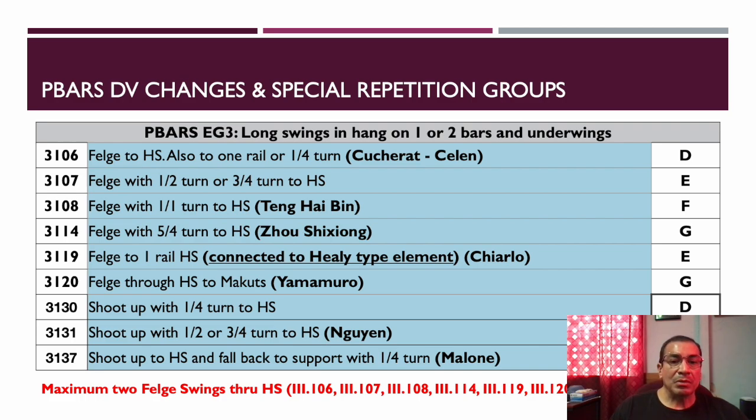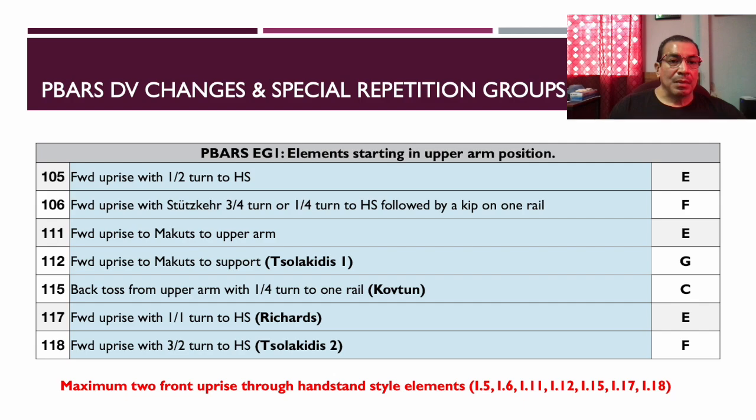So after we talk about the special repetitions, we're going to talk about the upgrades. So again, another list of special repetition, and now we see the list for the front uprises through handstand style elements. Again, only 2 of them can be performed or can be included in the difficulty score, and these are very difficult elements: the forward uprise with half turn to handstand, the front uprise to Stutz, front uprise to Stutz with a 3/4 turn to one bar, or only with a quarter turn to handstand, but followed by a Healy on one rail. This is 2 elements in the same box that have the same value. They have a value of F.